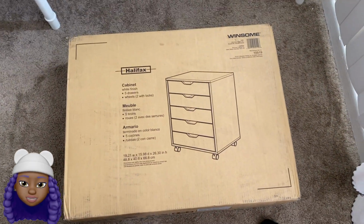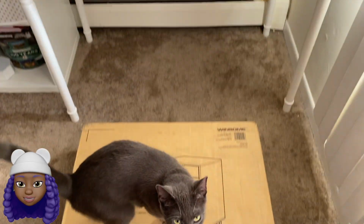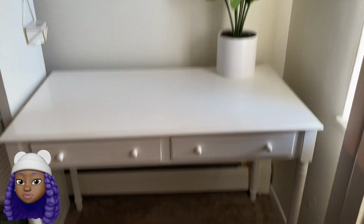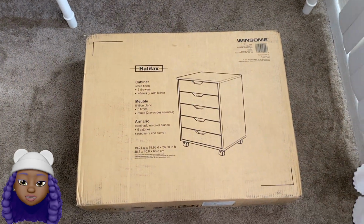I did check the Bed Bath & Beyond website and they are selling the cabinets for $96.99, so the price did increase. Keep in mind that I bought this last month, so that's why it's probably a little pricier. For both cabinets, I ended up paying $211.23, including the parcel charge and taxes, which is not bad.